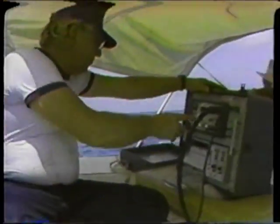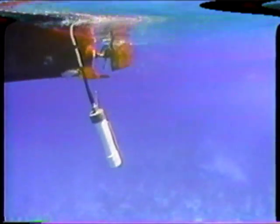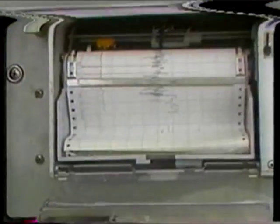One of the tools Hartman will use is an apparatus known as a magnetometer. By lowering a sensing device into the water, the mag will detect changes in magnetic fields, giving Hartman a readout on a line graph.